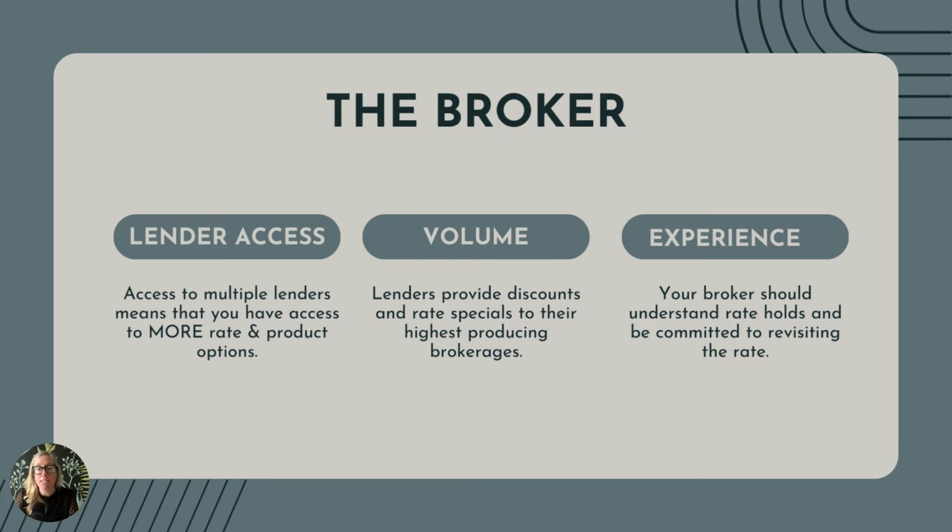And then experience. So your broker should be able to understand rate holds and how the market works, trading within a band, looking for peaks and valleys, and working with you over that 120-day timeline to really be committed to revisiting the rate and bringing that rate down as much as possible throughout that timeline. So when you're looking to choose a mortgage broker, you want to work with somebody that's part of a large brokerage with great lender access, that's doing a large number of transactions, and that has the experience to understand how those markets work so that they can work with you over that 120-day period.